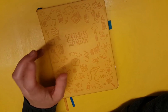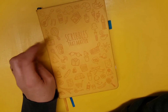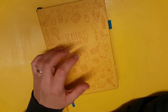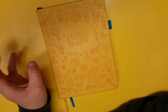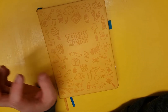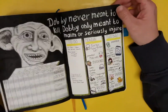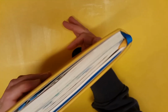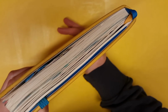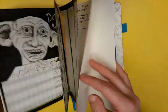I have very nearly finished my current bullet journal. This is my third one now, I think, and I need to start setting up my next one. This one is very full, as you can see. I love the look down the edge. You can see, look, all full up, very well used. I managed to fit 4 months in this journal.